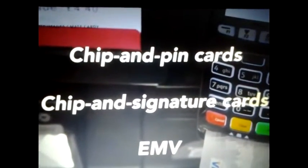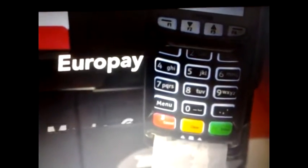Signature cards, or EMV, which stands for Europay, MasterCard, and Visa. Whatever you call it, they all have microchips embedded in them. Users will now slide these cards into chip-enabled terminals and either input a PIN number or sign their signature when paying for items, instead of swiping their traditional magnetic strip credit cards.